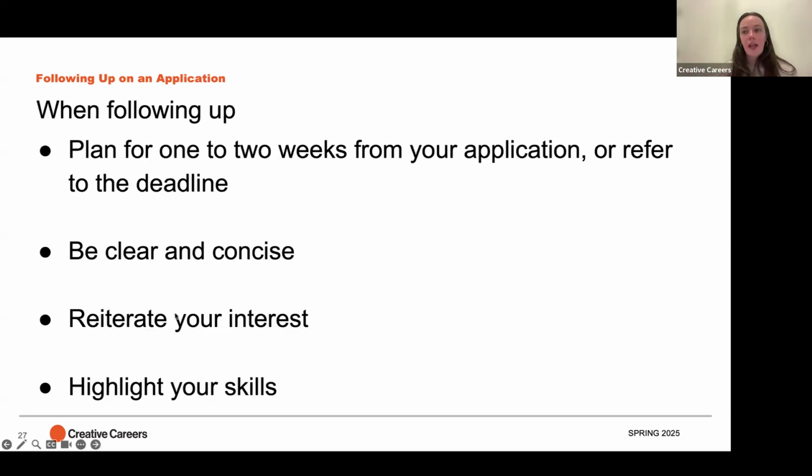But if we don't know when the deadline is or it's open, then generally speaking, we can plan for 1 to 2 weeks following the submission of our application. When we're following up, we want to be clear and concise. We don't need to rewrite our cover letter and have multiple paragraphs of information. We can share a nice, concise, and minimally detailed message that includes our interest, again, in the position, highlighting skills or experience that are a really wonderful fit for the role, and then closing out with a lot of gratitude and saying, thank you in advance for considering my application. I look forward to the opportunity to meet with you.